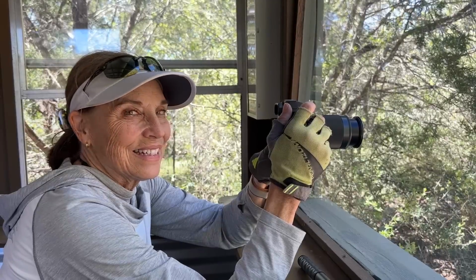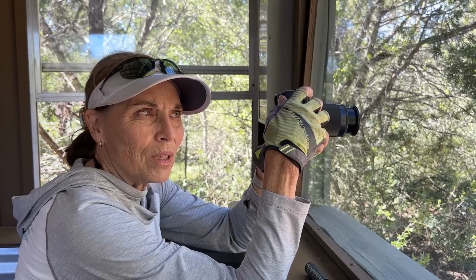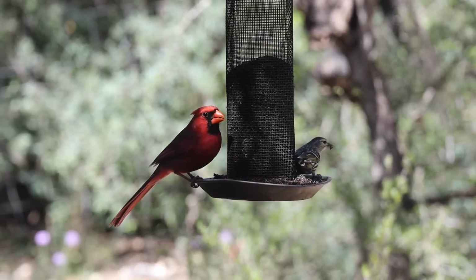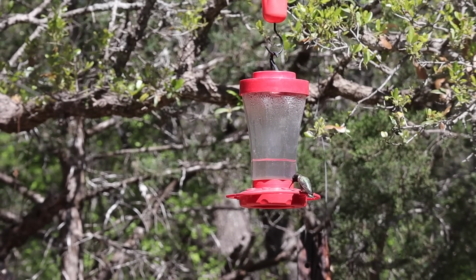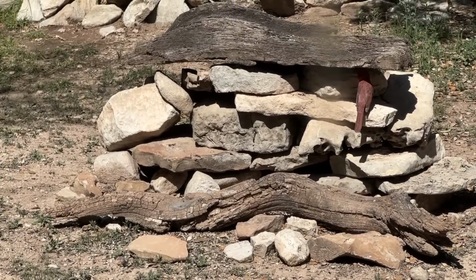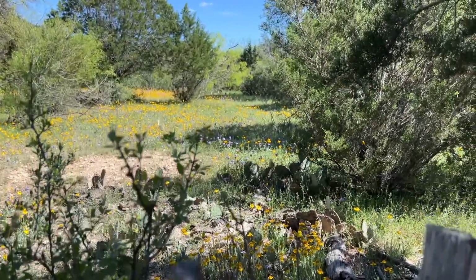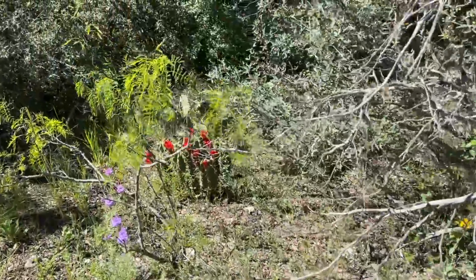Wow. This is so cool. Those mourning doves are so fat. I've never seen such big ones. We get excited about cardinals because we don't have them in the West. This is beautiful. Look at the flowers.